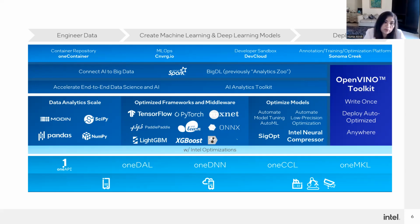And basically the point of this is that there is so much software needed, depending on where you are in the life cycle, depending on who you are, your different persona. And we want to make sure we cover all different aspects of the AI life cycle.